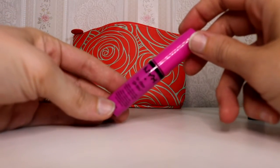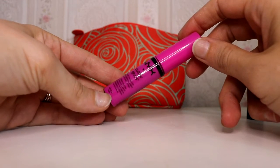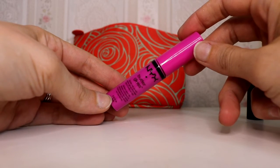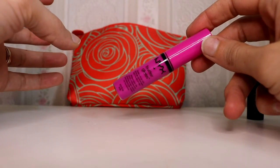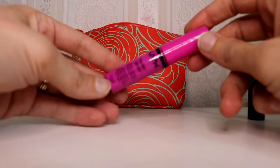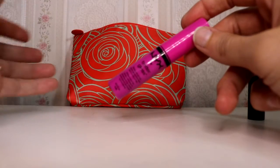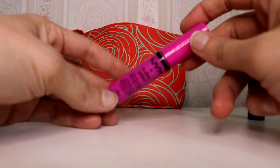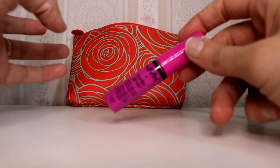Everybody needs a gloss in their makeup bag. So this one is from NYX and is one of their butter glosses, and this is in the color Sugar Cookie. I love having a bright colored gloss in my everyday carry bag, like my purse bag, because if you're wearing no makeup or very little makeup and you just want to brighten up, or give some color to your face, having a bright pink toned lip gloss can really help with that.